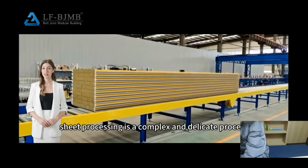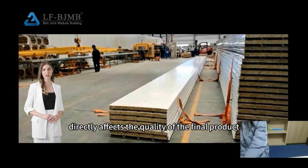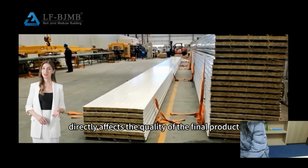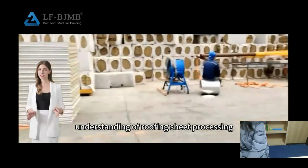Roofing sheet processing is a complex and delicate process. Each step directly affects the quality of the final product. I hope that through this video, you have a deeper understanding of roofing sheet processing.